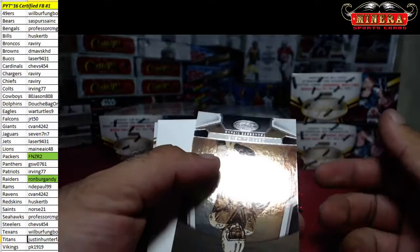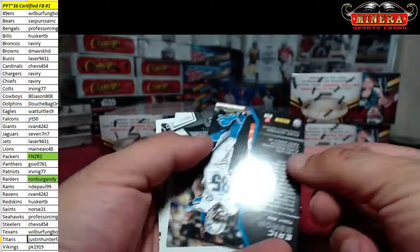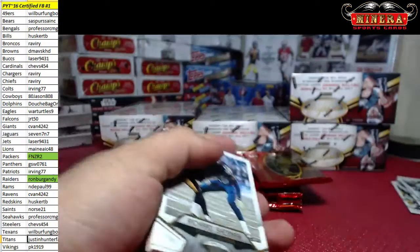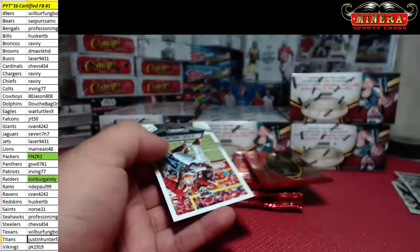Chiefs, that's his ravery. Derrick Henry, Marshawn Lynch, Kevin Dodd out of 999. For the Lions, we got Eric Ebron, 66 of 99, fabric of the game. That is a different size. Jamaal Charles out of 499 for the Chiefs. Happy there's no points. Devonta Freeman and Tamarick Hemingway out of 225 for the Rams.